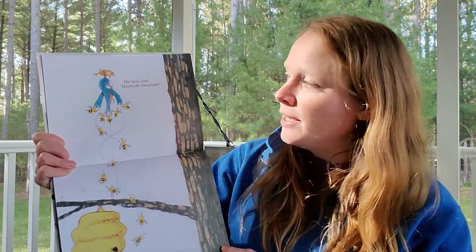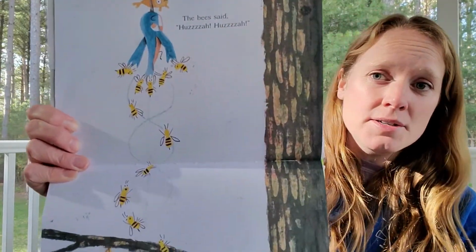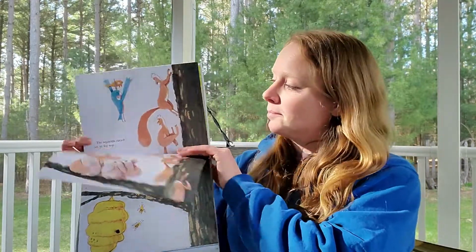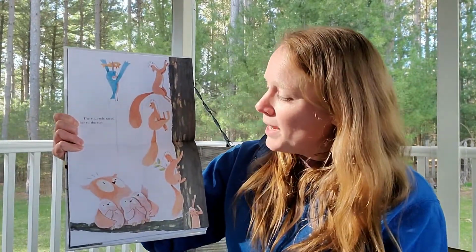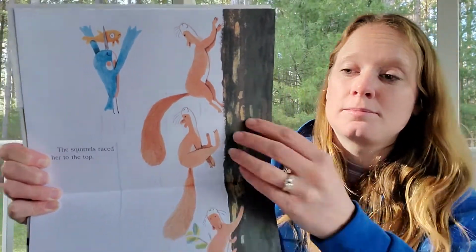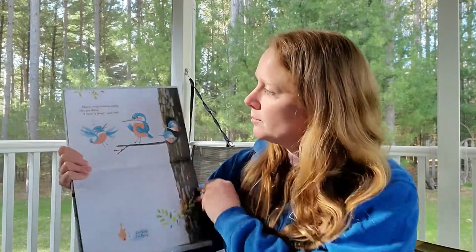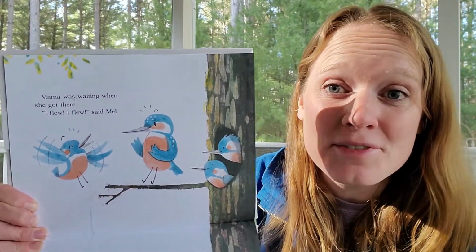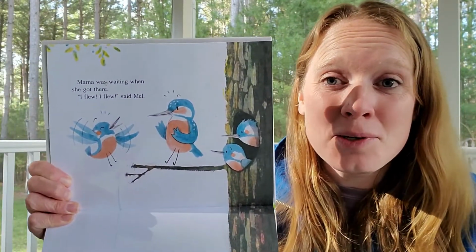The bees said, huzzah, huzzah. The squirrels raced her to the top. Mama was waiting when she got there. I flew, said Mel. Mel's so excited that she flew. What did Mel drop?